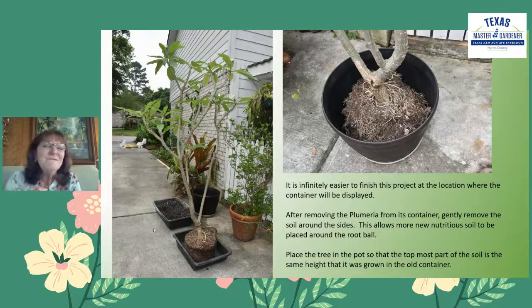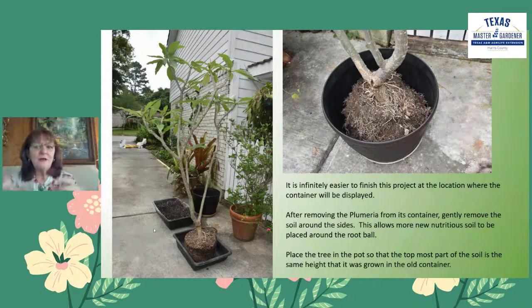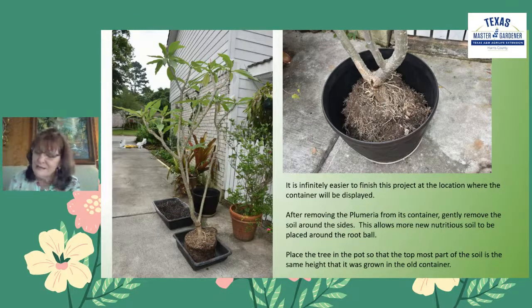It is infinitely easier to finish this project at the location where the container will be displayed. You don't want to move it after it's been planted. After removing the Plumeria from the container, rough up the sides, and that way it allows more fresh soil to be put in the pot. Make sure, again, you place the Plumeria at the exact height that it was grown in the container. You don't want to plant it too deeply. If you plant it too high, then you have exposed roots, so that's not good either. And it takes a lot of practice.